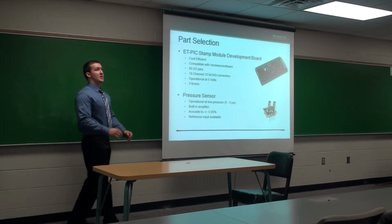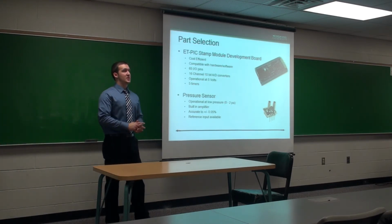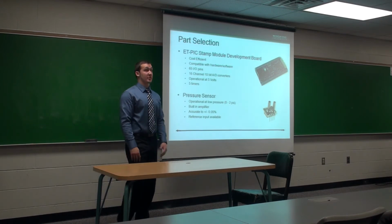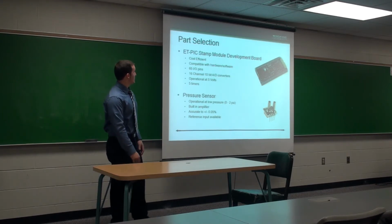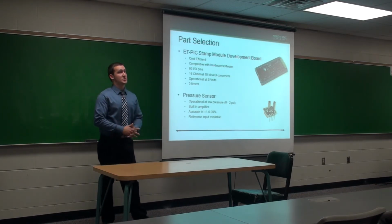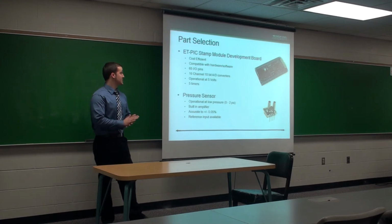My name is Casey Davidson, and I'm going to be discussing with you the part selection as well as the budget for our design. The two primary components of our design are our development board and our pressure sensor. The development board we chose is an ET PIC stamp module. We chose it due to its low cost as well as its versatility.